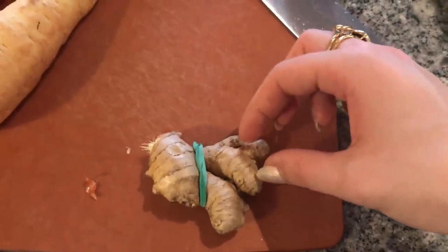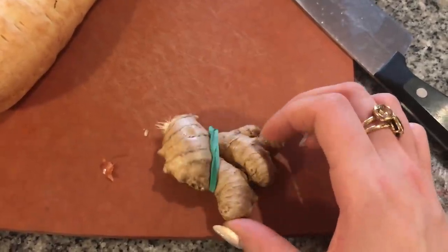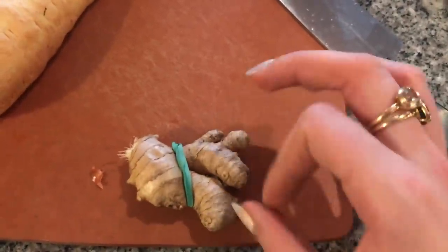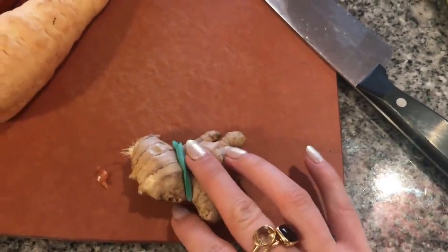I'm just gonna use this chunk. It's not gonna give it like an Asian pho kind of flavor at all. It just really is, first of all, good for you and gives it just a nice little subtle zing that you can't quite put your finger on.